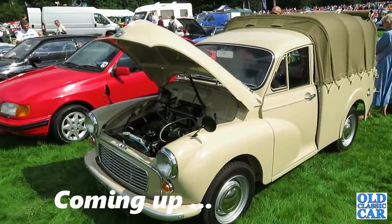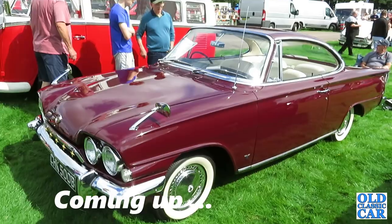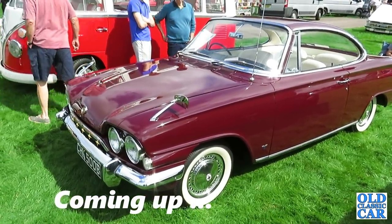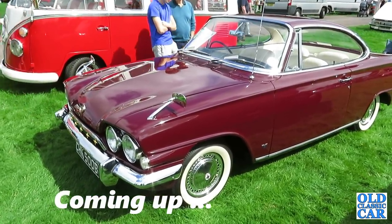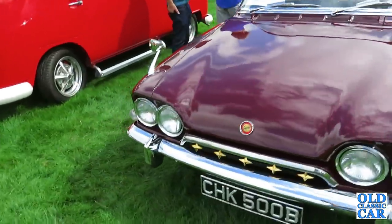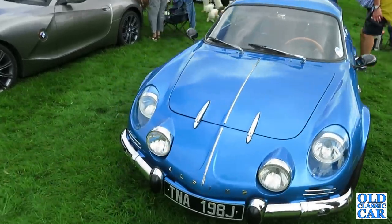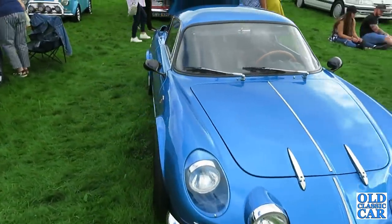It's a bit of a rarity. This is the Austin badge version of the Morris Minor pickup, immaculately restored. And here's another rarity. This is a Ford Consul Capri, but this is a Hooper modified example with a posher interior. A very rare car, 1964. Glorious Alpine, about 1971, I would guess.